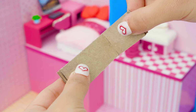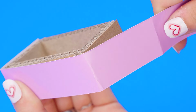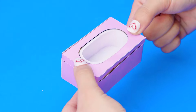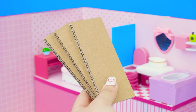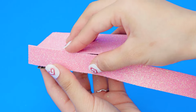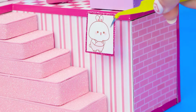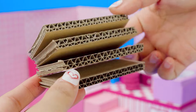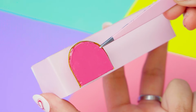Finish the bathroom, I will make a bathtub from Foamex. I'm making a stair to go up and down. And party organizing when we invite our friends to come, using cardboard and gluing them.